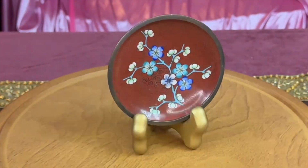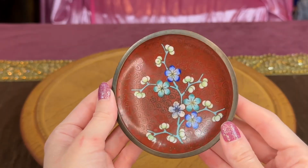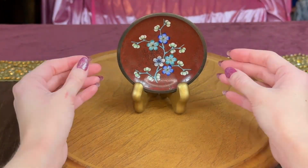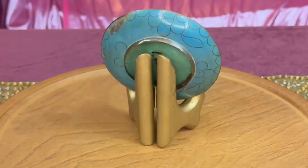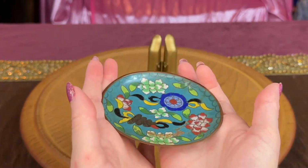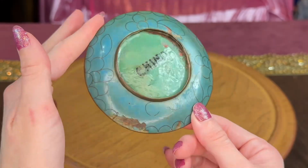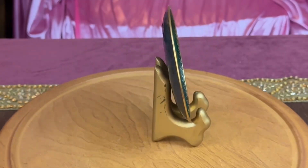During the Qing dynasty, from 1644 to 1912, cloisonné became more widespread. But mass production and export demand caused a decline in quality. Designs got simpler, enamel less vivid. Still, cloisonné was a global sensation. It wowed crowds at the 1893 Chicago World's Fair and again at the 1915 Panama Pacific International Exhibition, where it won first prize.